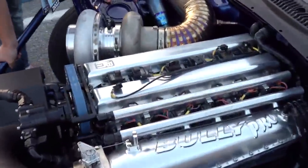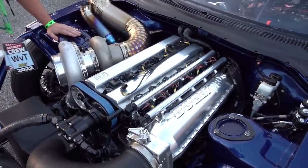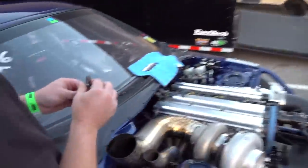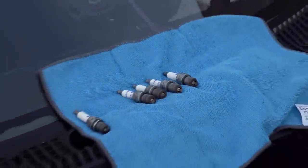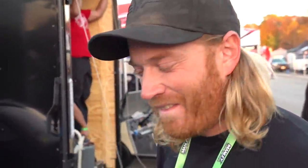Plugs are all still in it, right? All right, yep. So data looks all good. We're good. That sounds fine. Well, boys, we got plugs. Looks like a plug. I don't see anything in there that really jumps out at me yet. That's a 6-second car, not burning plugs, bud. 189 cubic inches.